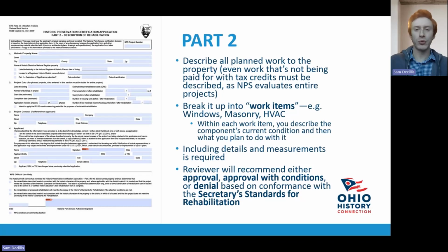Including details and measurements with these is required. Upon receipt of your Part 2 application, a SHPO reviewer will review your work descriptions, and if there are questions or additional information needed, your reviewer will work with you to ensure a successful recommendation based on the Secretary of the Interior standards of rehabilitation. So again, these are the possible outcomes here for a project: either approval, approval with conditions, or denial.